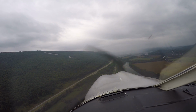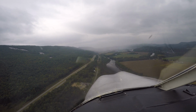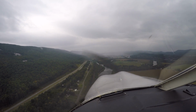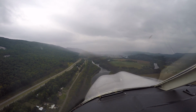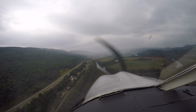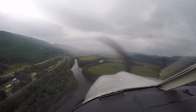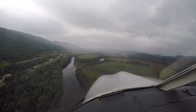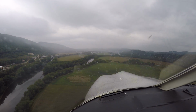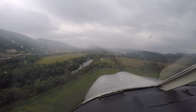Okay. Just be ready for a go around if you have to. Yeah. Yep. I hear you. The nice part about this is you can set up a nice approach. Hopefully. Keep an extra 5 knots or something. Yeah. Good. Kind of about 75 or something there. And I'm only going to have 2 notches of flaps here. Good. Gotcha. I don't want to carry too much, otherwise I'll float, but it's just going to be. I don't feel too much crosswind. No, that's why.